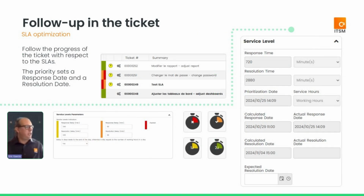So once you have your ticket set with your priorities and some service level information, it makes it easy for the resources managing the tickets to follow up on those priorities. With color indicators, you clearly see if you are on time or at risk of going over your resolution and response date. So green, everything is right, and then yellow, orange, and red when you go over your date. There are clear indicators that tell you how much time you have remaining before you reach that particular date.